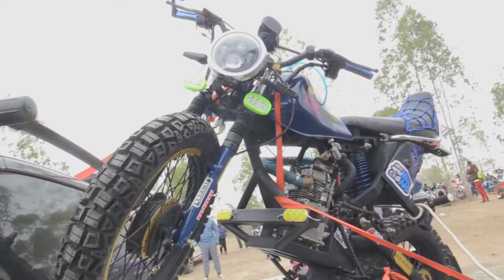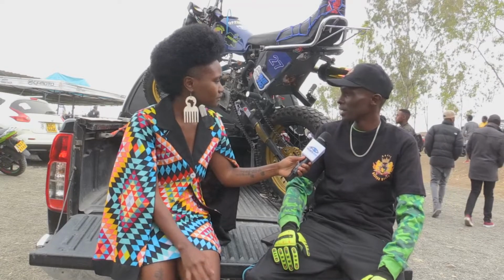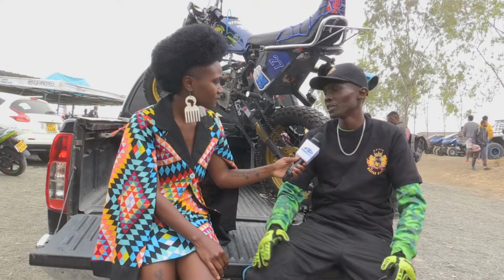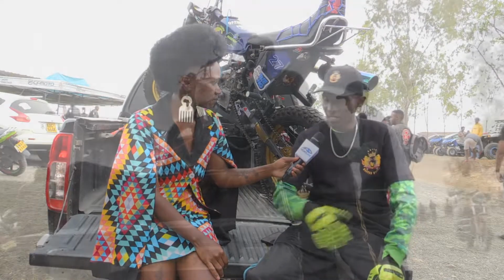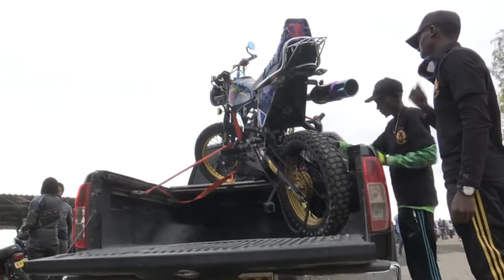Nieleze tu kwanza hii ni bike gani and why exactly is it this way? This is a custom bike. I've always been interested in bikes, but kuangalia hivi market, we've not been seeing something different. Something unique, something that is not out there already. So, kakaa chini with my team of designers, tukajaribu kufikiria what you can do. So we came up with this concept of the Big Five Rugged.